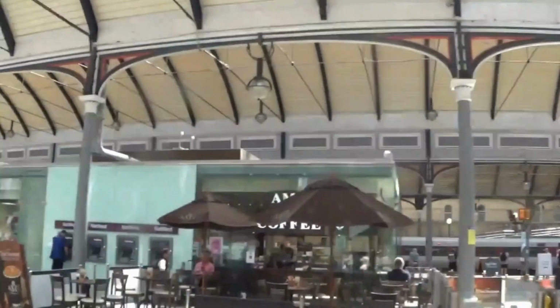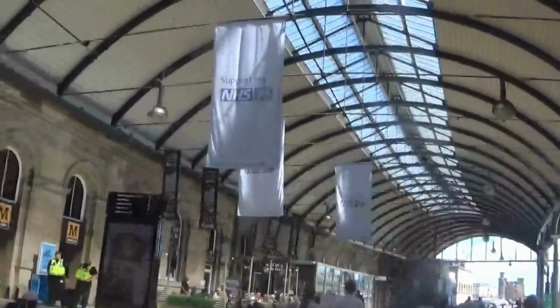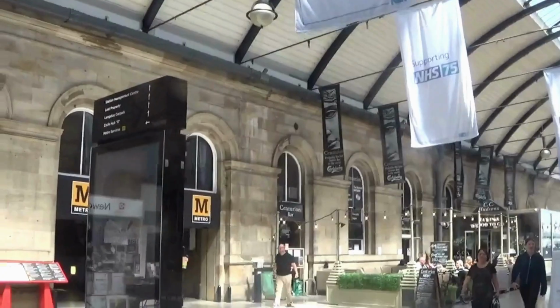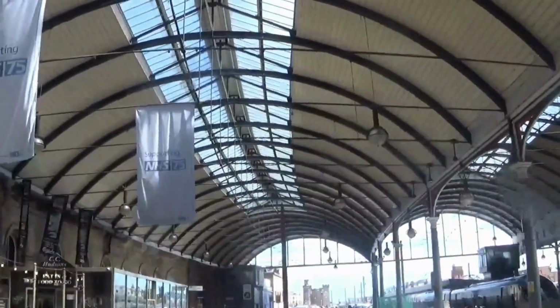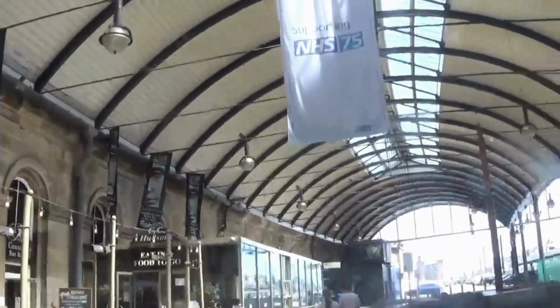I will show you all the platforms. And then you've got more seating, you've got a Greggs, got a Boots, got an AMT coffee shop, AMT, not ATM, they've got ATMs next door. And then got a Costa. Got you and buying Newcastle gifts. There you got the entrance to the Metro. Then you got a bar.